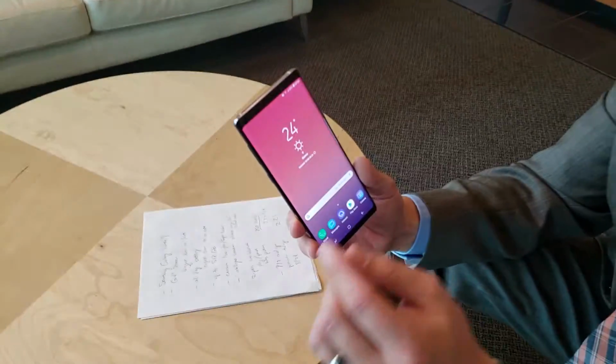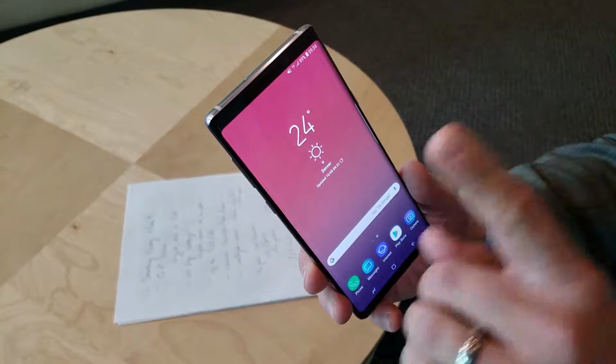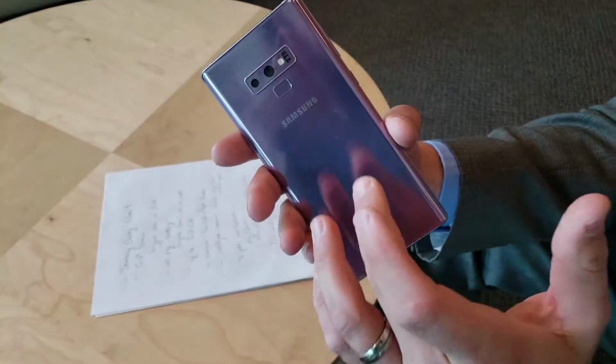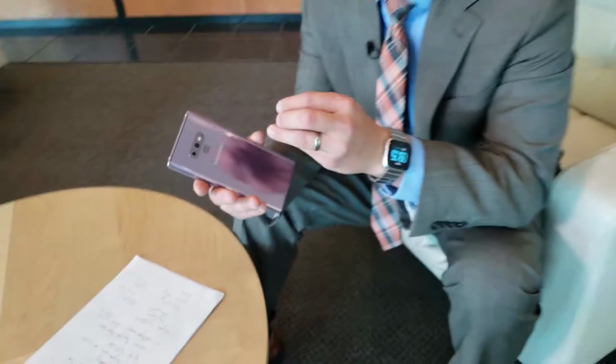First of all, the screen is the biggest they've ever used in a Note phone. It's 6.4 inches. It's a big screen. The battery is actually the largest they've ever used in a smartphone as well. It's 4,000 milliamps. And Samsung said they did extensive testing, as you can only imagine, to make sure they don't have any battery problems like they did a couple of years ago.